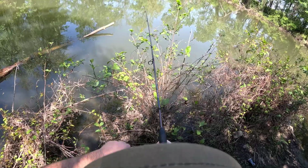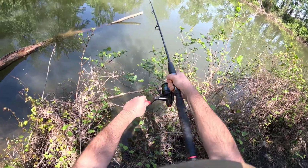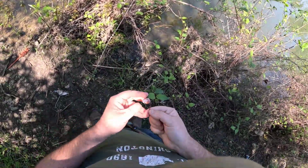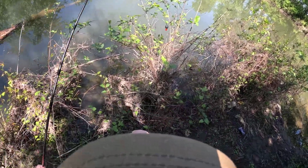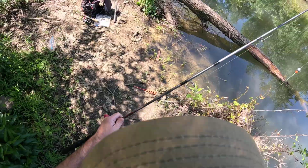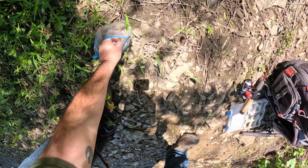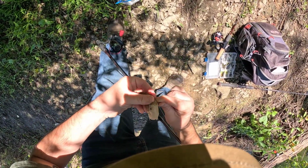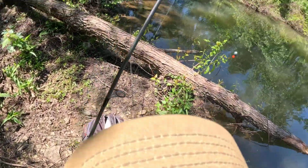Come on. I look away to take a picture of a bass for a second. This is what happens. Like, I've had my fill of this pond and its disappointments, but stuff like that happens. I think, better stay here. Clearly there's something eating. I'm gonna give it 15 minutes, and then I quit. I'm moving on.